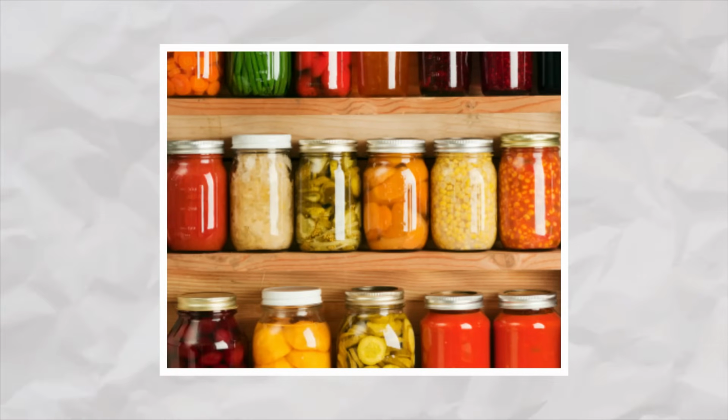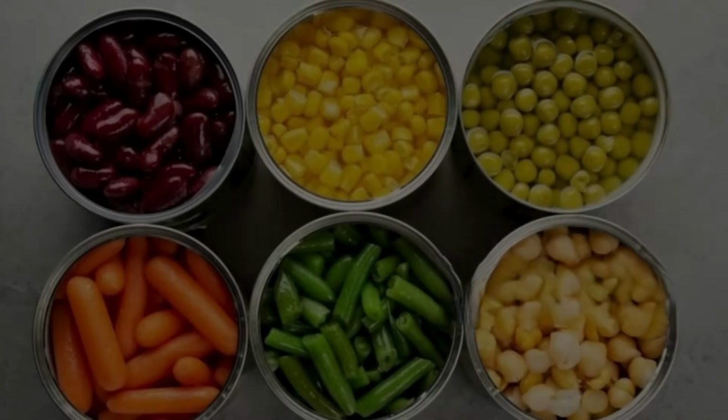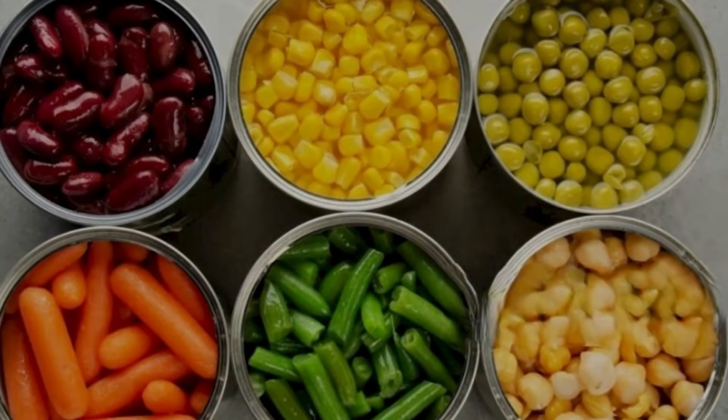Storage-wise, canned vegetables and tomatoes are a prepper's dream. They typically have a shelf life of 2-5 years, sometimes even longer if stored properly in a cool, dark place. And because they're pre-cooked, you can eat them straight from the can if you have to. No stove, no fuss.